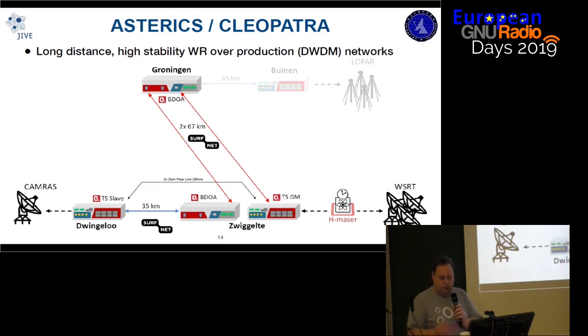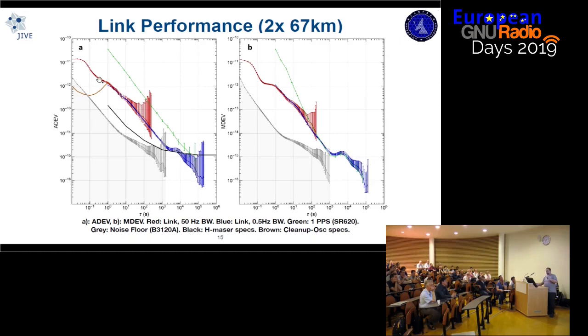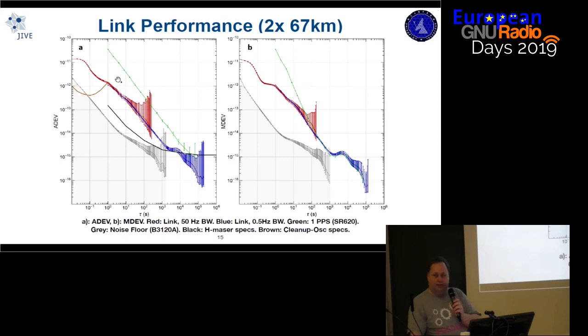So we had this little detour of 67 kilometers north and then back south again, and we measured the Allan deviation. And this is a little bit of a complicated graph. We'll concentrate on the left half, which is the Allan deviation. And what you see here in red and then continued into blue is the actual performance of the link. Most of the other lines here don't really matter. You can read it at your leisure later on. But the black line is actually the performance from the sales brochure of a hydrogen maser. So basically everywhere between 1 second and, say, 1,000 seconds, we are within an order of magnitude from the maser, and then we actually start to get even better. So being within an order of magnitude from a hydrogen maser is actually good enough to do VLBI if you're not doing it at too high a frequency.